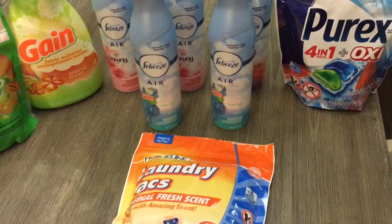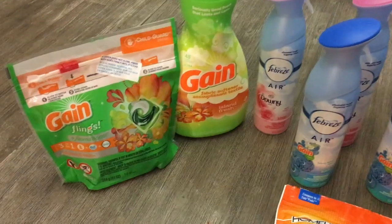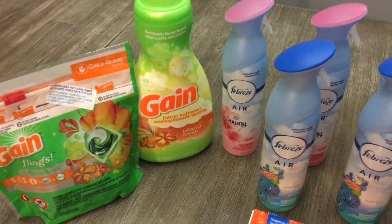If you think this deal can help you and your family, let me know in the comments down below. Please feel free to copy this deal and bag those savings.